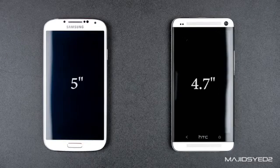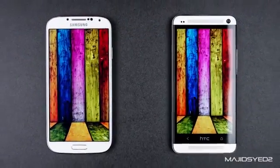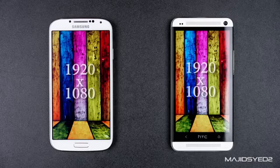Now in terms of screen dimension, the Samsung Galaxy S4 is about 5 inches and the HTC One is about 4.7 inches. Now as we mentioned before, both these two devices boast a 1920 by 1080 screen. That's a really high resolution screen for a smartphone, and a lot of phones are coming out with super high resolution displays.